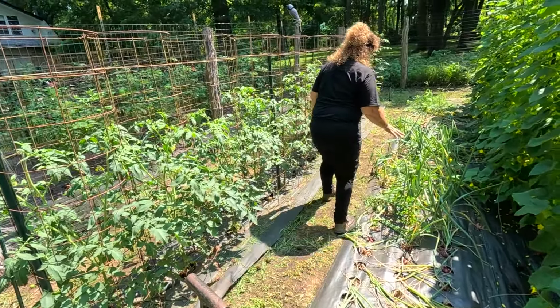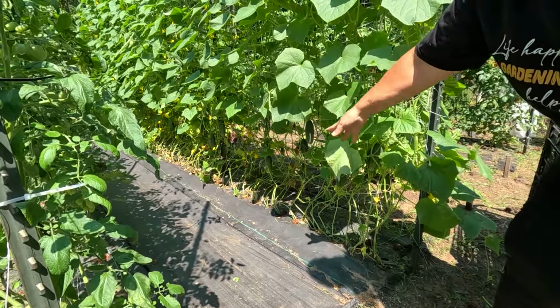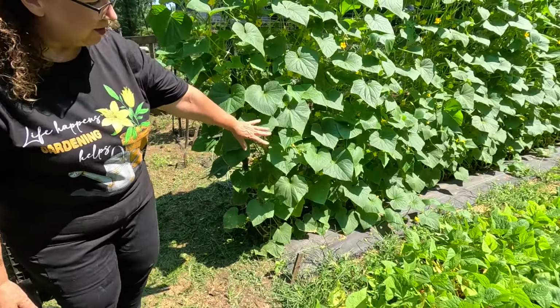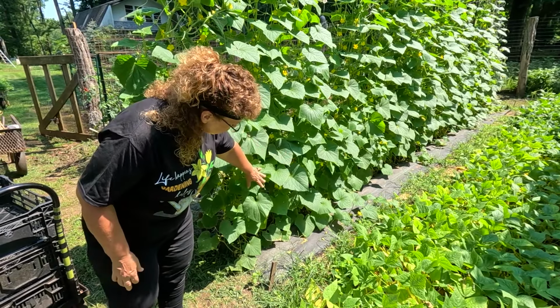All right, before we start picking the cucumbers, I just wanna show you that with my cucumbers and my tomatoes that I grow vertically, we limb them up. So to get lots of air circulation, and I've done it to this side already, and then on this side I haven't limbed them up. You see how they're full to the ground and they don't give as much air circulation.